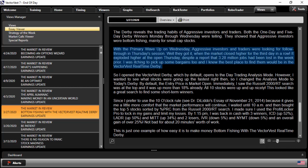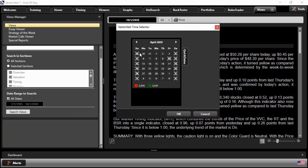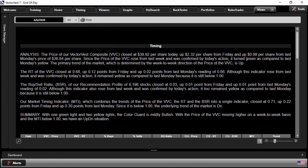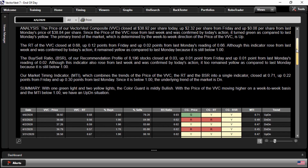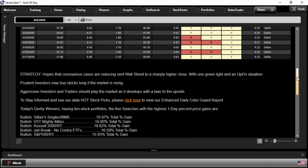Glen began his case study on the DEW up signal on April 6th. So let's go to the views, and let's change our date to April 6th. So this is the daily views, which doesn't include an essay. It's only the timing and strategy sections. And if we scroll down, we'll come down to the strategy guidance.